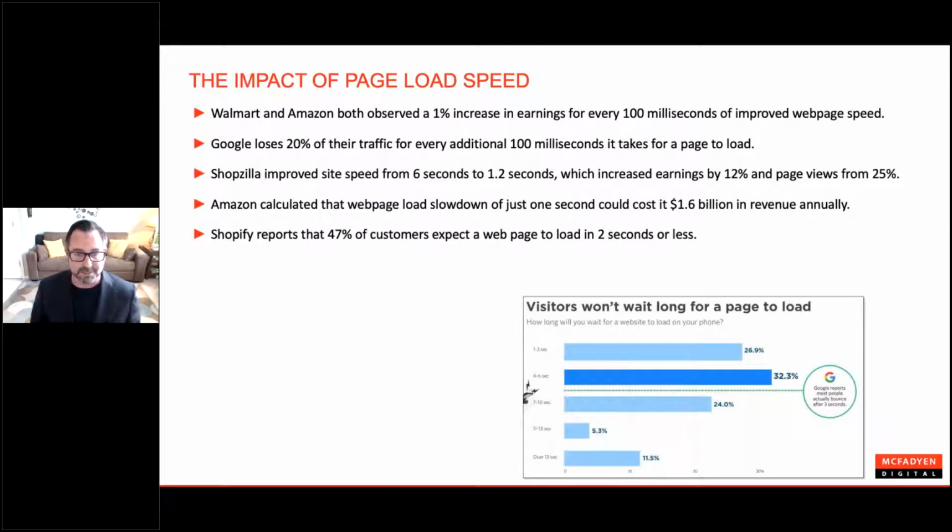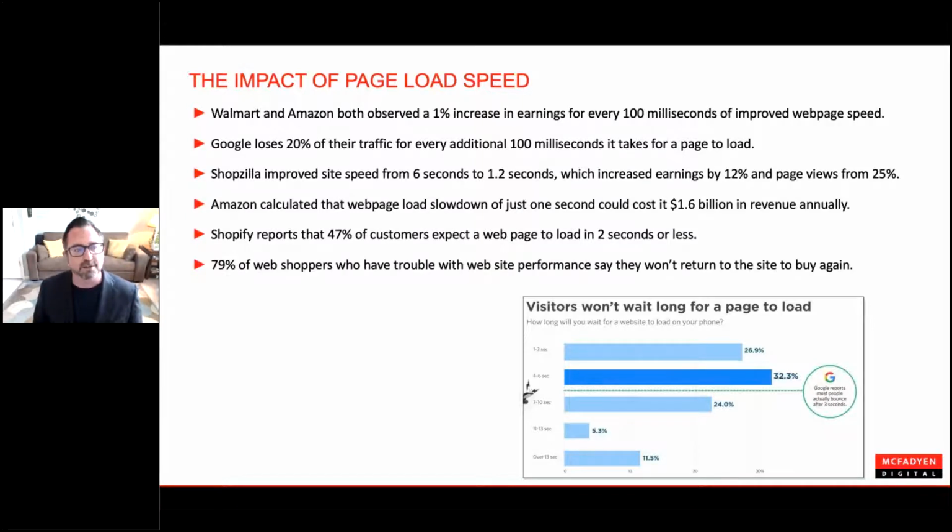And we're going to take a look at some 1 second stats here as well that are fascinating. Shopify reports that 47%, almost half of their customers, expect a web page to load in 2 seconds or less. And when you're dealing with mobile networks and all sorts of variables, that's a pretty crazy customer expectation, but that's reality. And then 79% of web shoppers who have trouble say they won't return to that site and buy again.